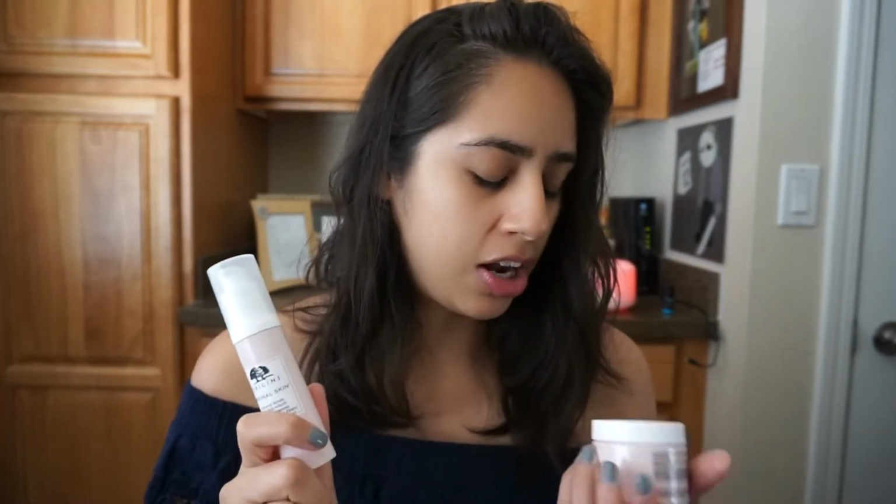Actually, let me go get it. One second. Hello! Okay, so for my birthday, my dad gave me the Origins Original Skin Renewal Serum with Willow Herb. This is a lifesaver. If you have oily skin, you need this in your life. My dad also got me the Original Skin Matte Moisturizer with Willow Herb as well. This thing is magic in a bottle. Amazing. Thank you, Dad. This changed up my skin a lot more.